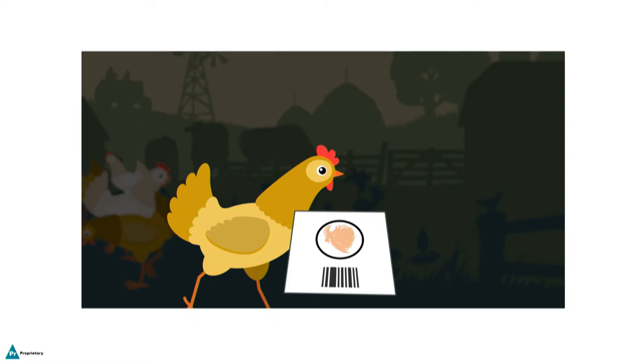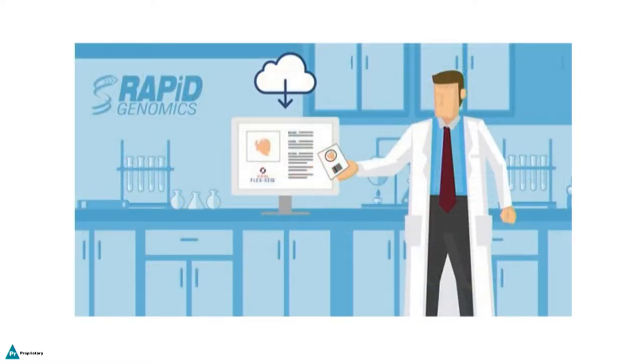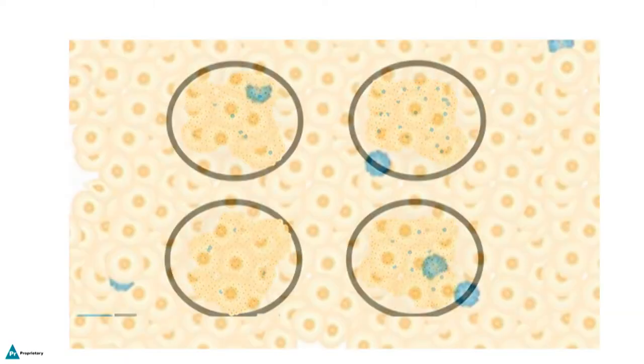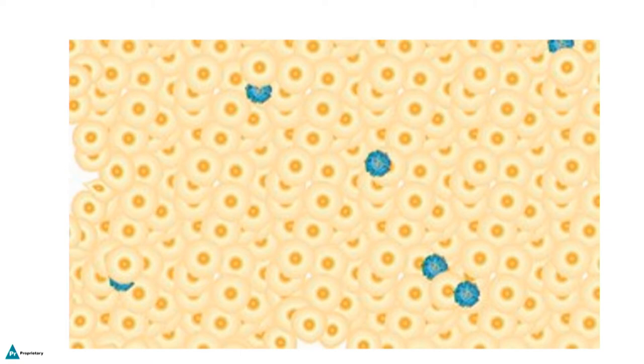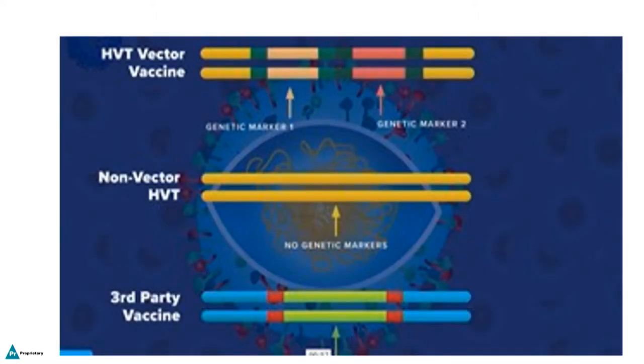So for now, it's very easy. You have the chicks, you take the samples, here's the FTA card with the bar code. Then with the application you have on the phone, you send that information to the lab. They receive the information, they process the four cycles they have. Here is the presence of the vaccine, the HVT and the IBD. And finally they detect the genetic markers we have for the VP2 and the F protein. So we can differentiate the HVT vector vaccine from the non-vector vaccine and from a normal vaccine.